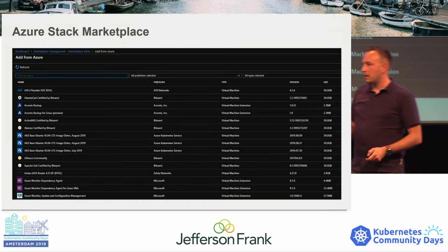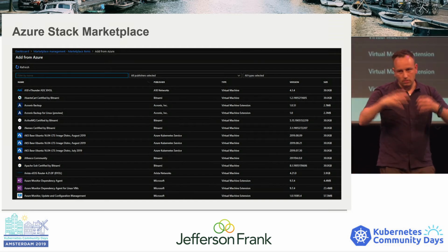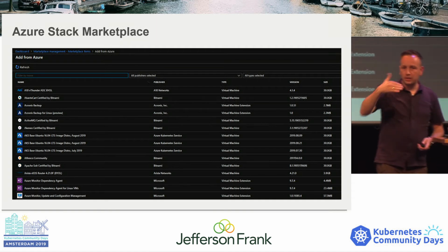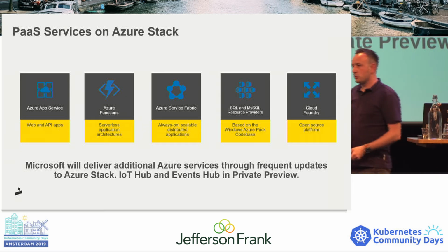And you can create templates and stuff yourself. That's really cool. So if you have an application or an environment, you can put it in the marketplace, and users in the tenant can use it as well. There are also platform as a service on Azure Stack.